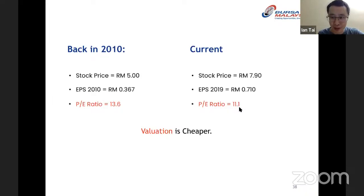Now, I would like you to pay attention to this part here. Can you see that the stock price here is 5 ringgit, and the current is 7.90. 7.90 is still higher than 5 ringgit. All right. However, just because 7.90 in terms of stock price is higher than 5 ringgit, the PE ratio is actually lower. Stock price increased, but the valuation is now cheaper.